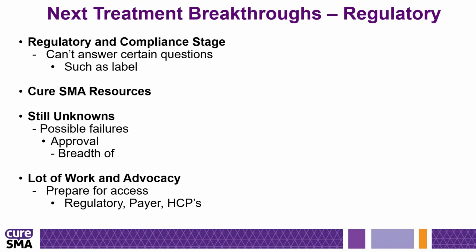I also wanted to highlight that even though we're getting to this stage now, very close to regulatory filings, and as we look next year, hopefully to approval and access, there's still a lot of unknowns, that we do have a lot of stages that we have to go through. Nothing yet is guaranteed. There's still possibilities where things won't play out. And as I was saying at the start as well, there's unknowns as well where we can't really talk about them yet, but we don't know if we'll get approval, what the label might be, the breadth of that approval.